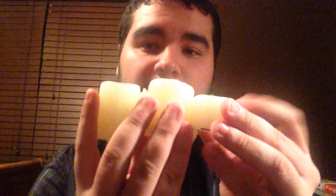Next on the list is we're gonna be testing your sense of smell. So what I have here, I have these three different scented candles. Yeah, I know they're all the same color, but that's the point. So they're all different scented. So I'm gonna need you to take a big whiff of it, and if you could just tell me what smell you get out of the first one.